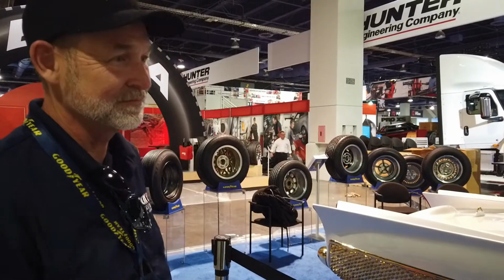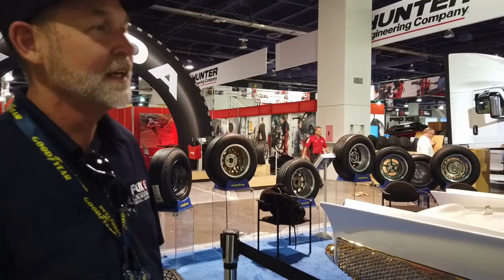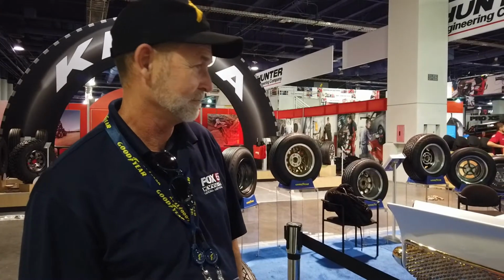So you can't purchase this right now. Correct. It's just for show and future application. It's to get you thinking about what other functions your tires can perform. Very well done.